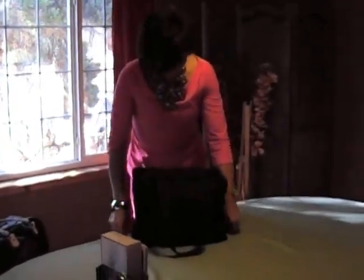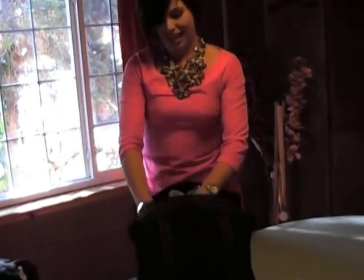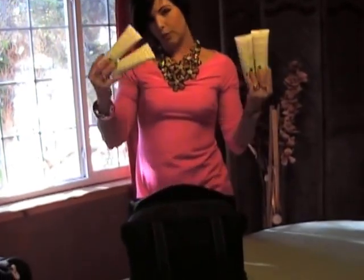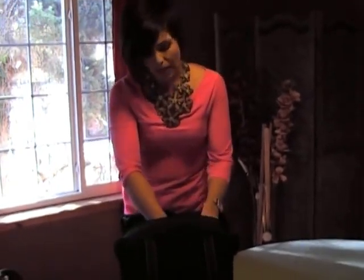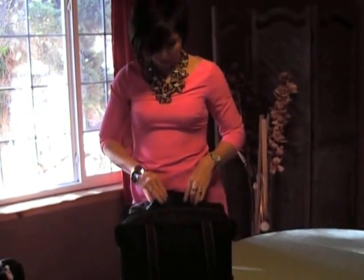In this one I may have extra cotton balls and extra facial cloths and maybe the rest of the formula of the botanicals. I know that not everybody is going to be able to have all these demo products right away, but as you start to build your demo stock, you can decide what's going to work best for you.